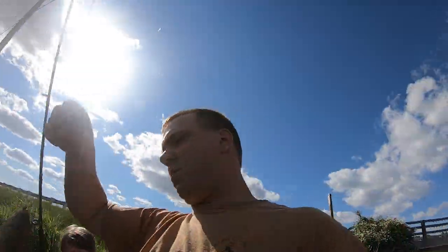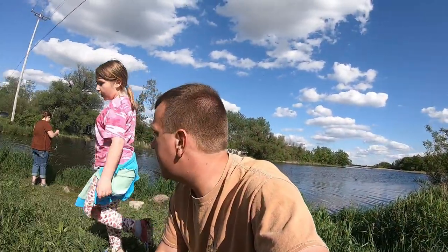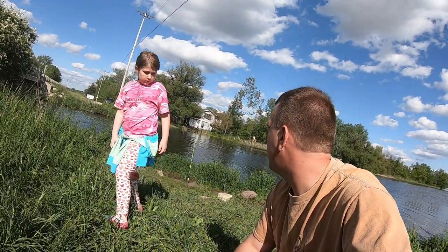All right, now I'm gonna have to put this down to get the fish off. That was a nice little bluegill Leela caught there. Was that a bluegill? I think so. Yeah, we think it was. If it wasn't, let us know.